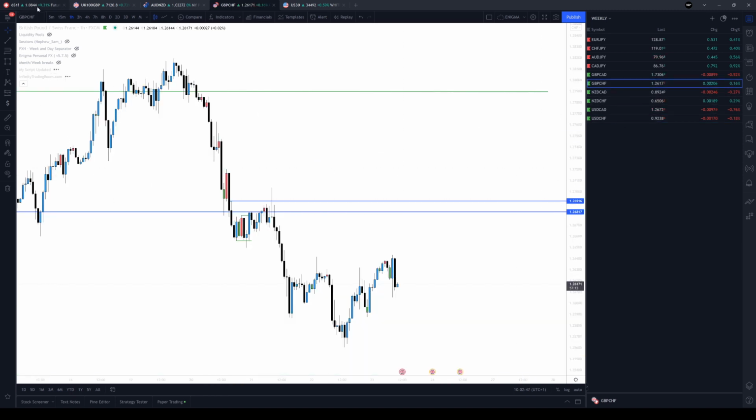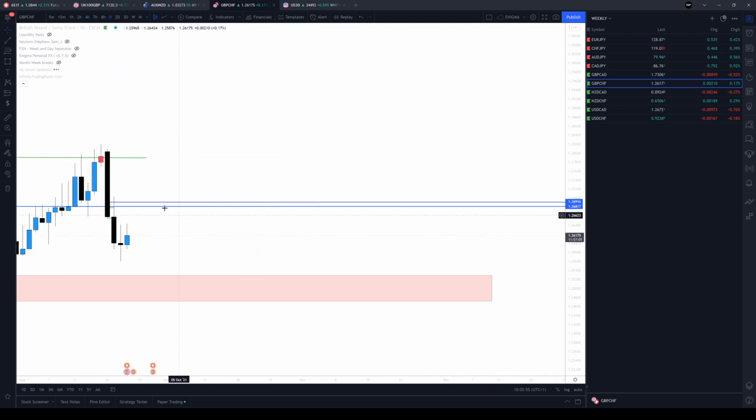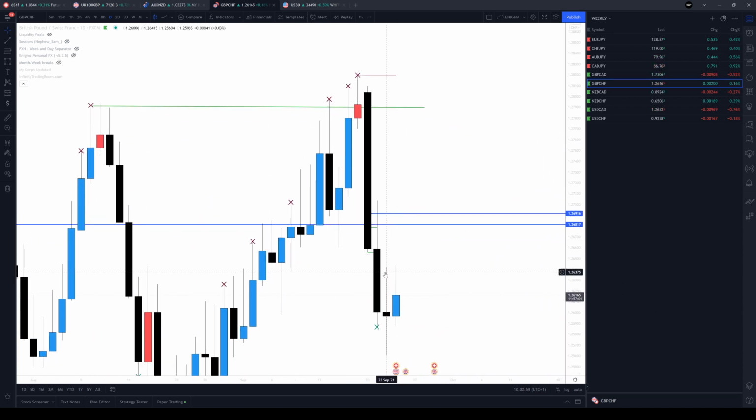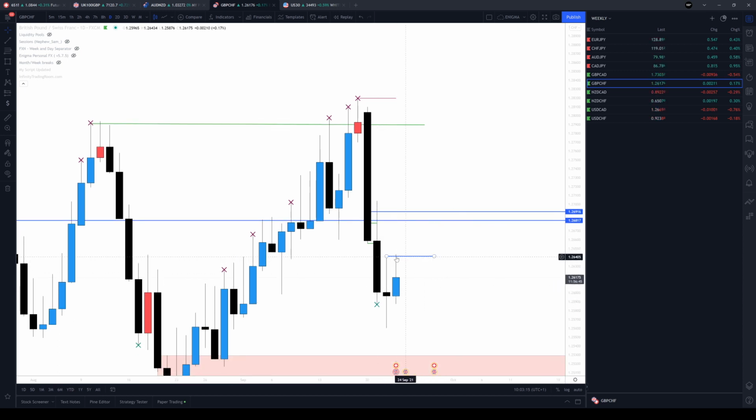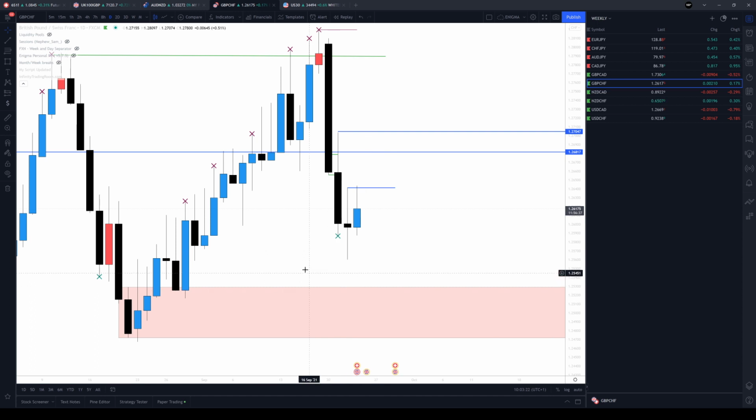So pound Swiss could be, let's see, all right, pound Swiss also did the same thing, which is attack the previous day's high and then drop. Let's see if they can close bullish. If they do close bullish, I think I'll be interested in a buy to come up here. But if not, then maybe somewhere down here is where I'll be interested, especially here. That's where I'll be interested. Right, so let's see what will happen.